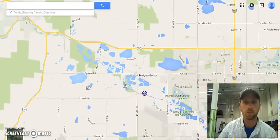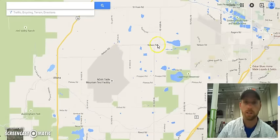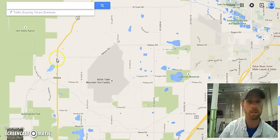So how to get to those two locations? Using Google Maps, Nelson Road is what I was suggesting, that little space right here between 63rd and 65th. I'm going to ask that you all use 36 up to Nelson Road and head east on Nelson Road. Please do not come up 63rd and ride the same direction as the athletes. Go up Highway 36 and east on Nelson Road.